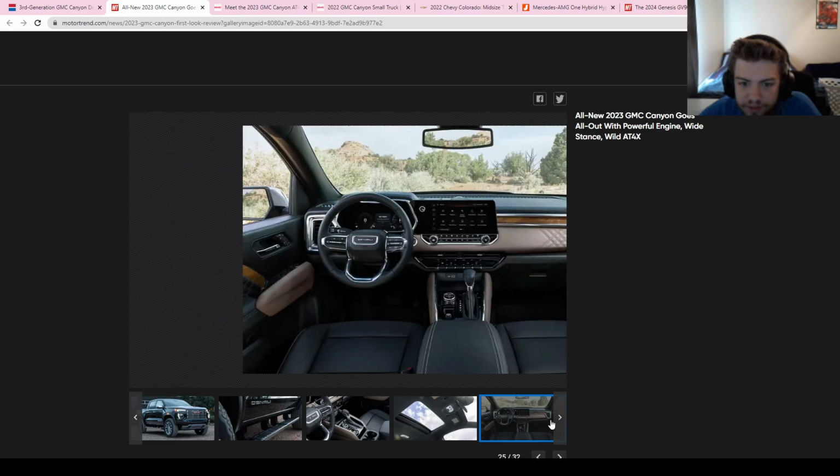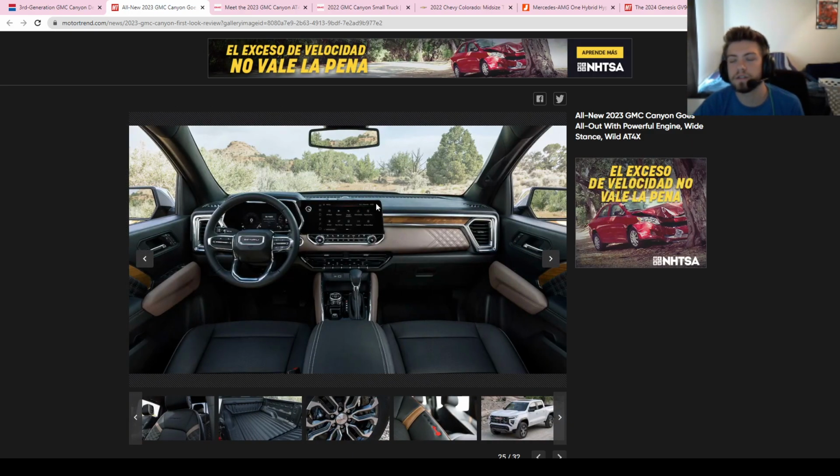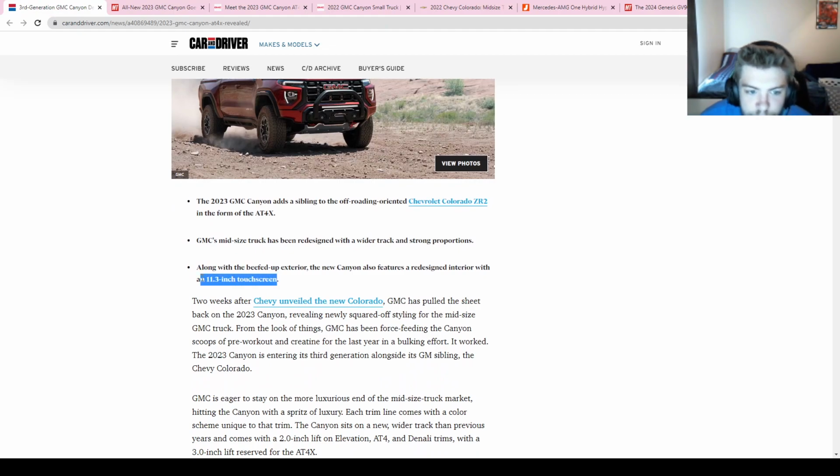But yeah, they all have sunroofs, stuff like that. They're saying it has the largest infotainment of all midsize trucks. It said 11.3 inches, I believe. 11.3 inch touchscreen.